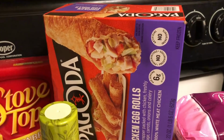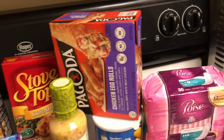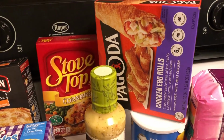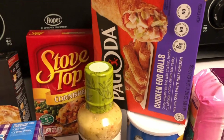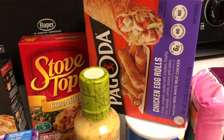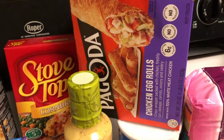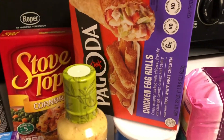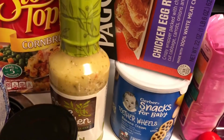Back there, these are the Pagoda chicken egg rolls. I got some egg rolls at Walmart about a month or so ago, and I just ate them a couple of nights ago, and they were so good. And I think they were this brand, but they were packaged differently, and they were chicken. I remember that, but they were really good. I dipped them in the yum yum sauce, and oh my gosh, they were so good. So I picked these up. I'm hoping it's the same brand, or at least that they taste the same, because they were so good.